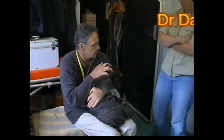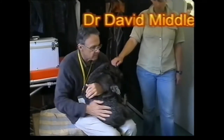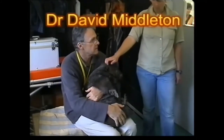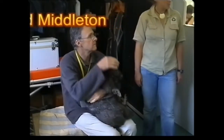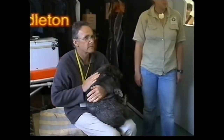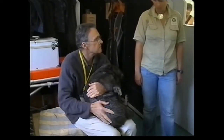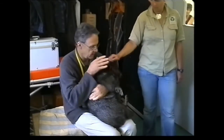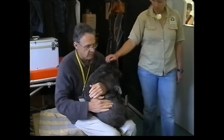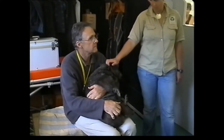This is David Middleton up at the Healesville Sanctuary when we're about to put the transmitter on the animal. This was an experimentation which hadn't been done before. We tried a different way of fitting transmitters. The old way used to be cutting a flap of skin and putting the transmitter under the skin, which I didn't approve of. And we tried an experiment with these guys, and the experiment worked quite well, and it's actually changed the way a lot of Australian wildlife is tracked nowadays.